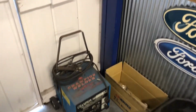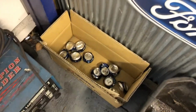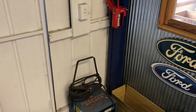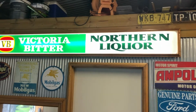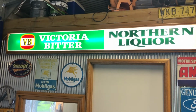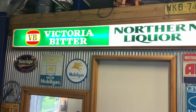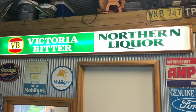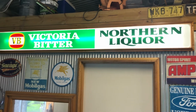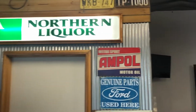Just an old stick welder. That's my can crusher. Just pull down on the handle and there's the empties, and I'm just getting into melting my own aluminium at the moment. Old Vic Bitter sign. I got just the plastic part from an antique store. So I made the wooden frame and put the lights behind it and all of that, and it's come up well. Just plugged it in and away she goes. So it looks all right, you know.